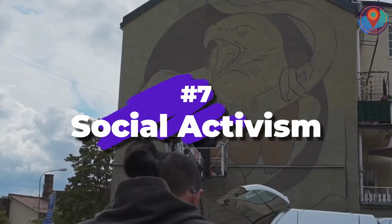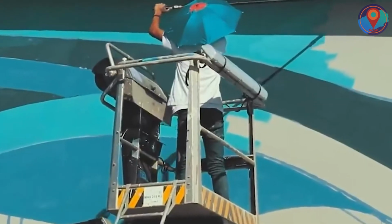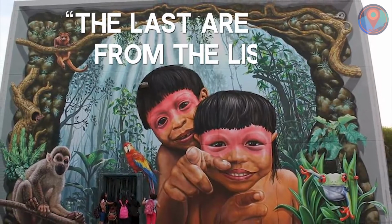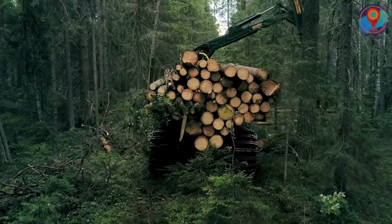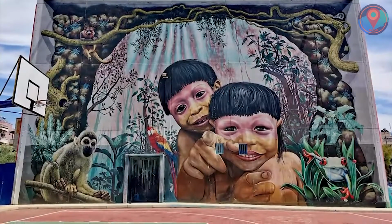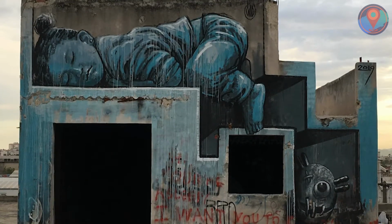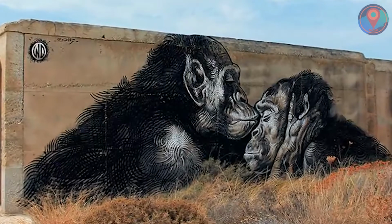Number 7. Social activism. When Athens-based Indonesian artist Wild Drawing created this mural called "The Last Are Lost from the List," he wanted to raise awareness on the deforestation of the Amazon rainforest. Today, it's considered one of the most important street murals in modern times. Social activism runs deep within Wild Drawing's stunningly surreal works of art.